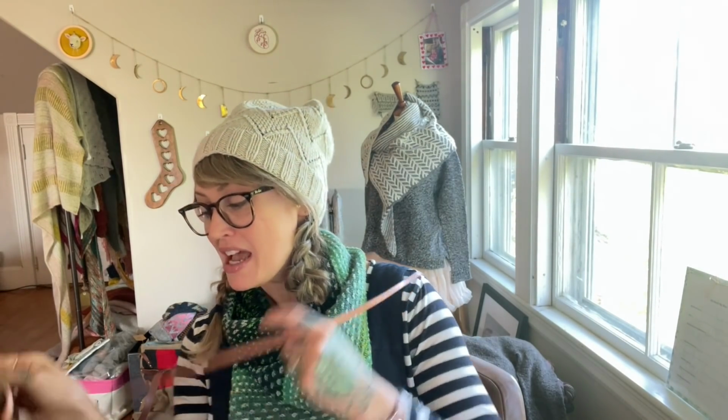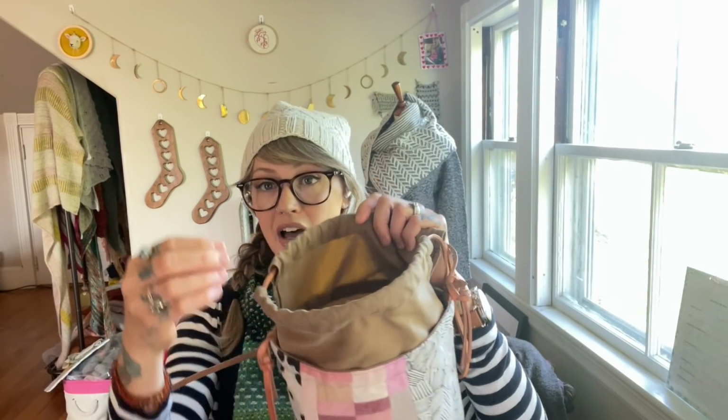It's on the floor next to me. So I love that. So I'll just hold it, and then my yarn ball will be in here while I walk. It doesn't get in my way.